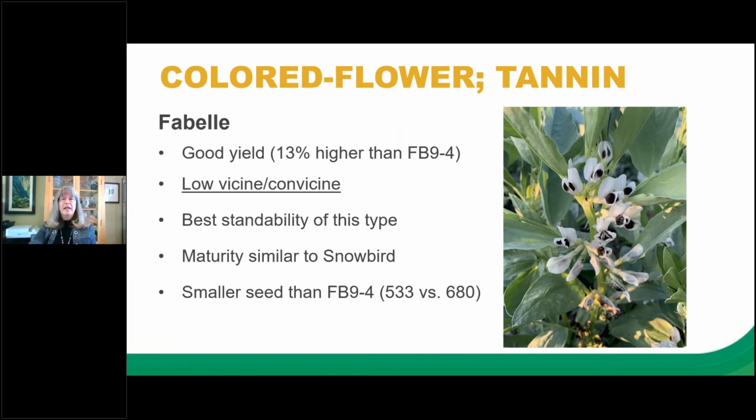For the colored flower tannin types, Fabel is a new variety developed by DL Seeds and is available through SeedNet. This is the first year of certified seed sales for this variety. It yields 13% higher than the long-standing variety FB9, and it has the best standability for this type. Maturity is 1 day later than Snowbird, and it is considerably later than the early maturing variety FB9. It does have a smaller seed than FB9, making it easier to seed and more economical. This is also a low vicine convicine variety.